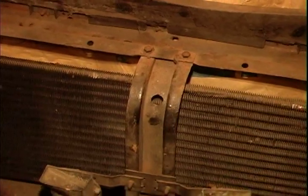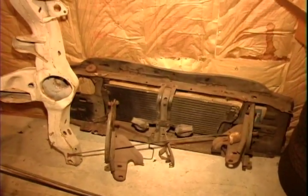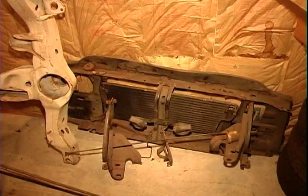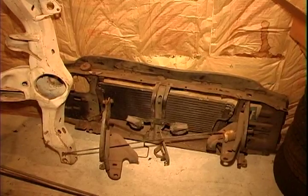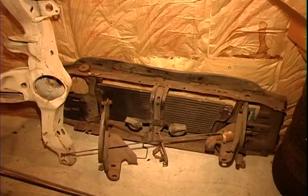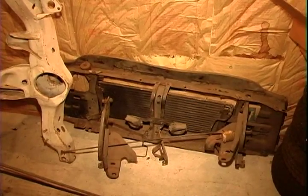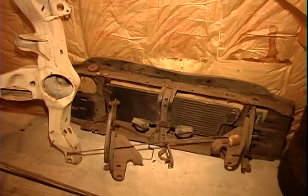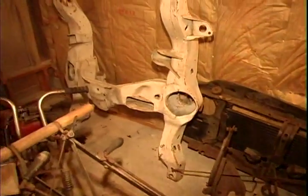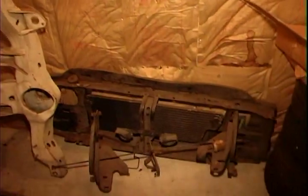This is the radiator core support here, and it looks to me like the radiator is not in there. I may have the radiator, I'll have to look for that. I didn't realize it was missing. But if the radiator is missing, it would be the radiator, the engine and transmission, the windshield, the dash pad are the things that are missing. And as far as I know, the driver's side door window is chipped. As far as I know, everything else is here.